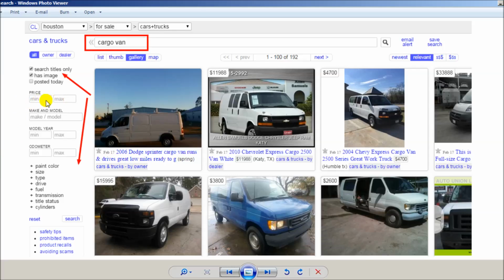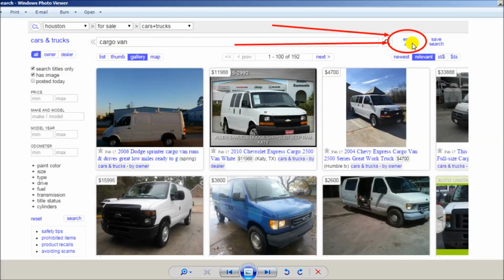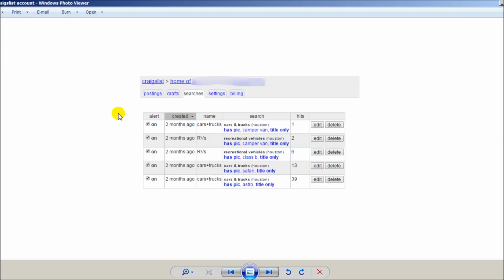So, if you have a minimum price you want, or actually a maximum price, you can put your make and model, you can select other things on here. Once you get all the criteria set, you want to click on email alert. Now, you should already be logged into your Craigslist account. So you've set all the parameters up here, all the filters up, okay? And then you press email alert. Now, if you're already logged into your account, it's going to set that alert up for you. Let me show you what that looks like.